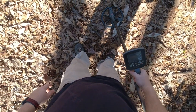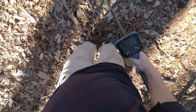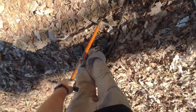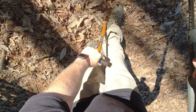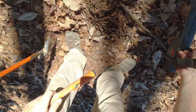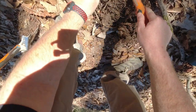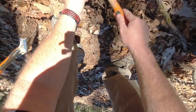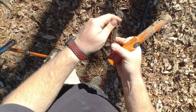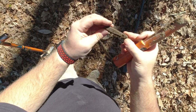This is an old 434, which is in the mini ball range. It's awful shallow though, it's just below the surface. Well, that's actually an old pocket knife.